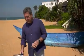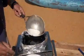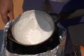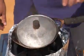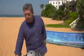What you do need is one of these. This is called a hopper pan. It looks like a little tiny wok. Ladle the batter into the pan. Run around the outside, and you'll just see the bubbles start to happen. And then I put a lid on just to hold the heat, and it's going to cook for a couple of minutes.